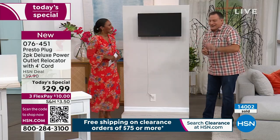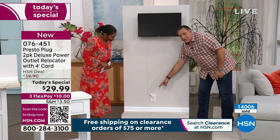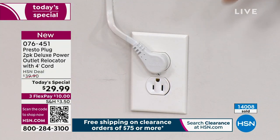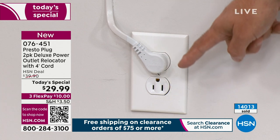Here's what we did here, all right? And this is not gorilla. This is the cool way of doing it. We took a Presto plug, one of the two that you're buying right now. We plugged it in down there. Now, I want you to notice something. We're not blocking the other outlet, okay? You've got full access to that outlet.